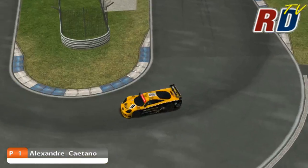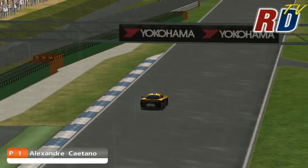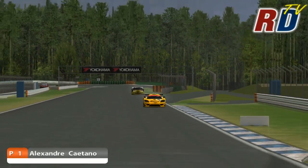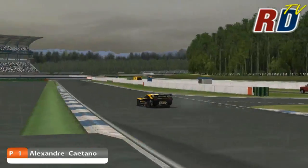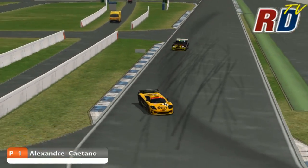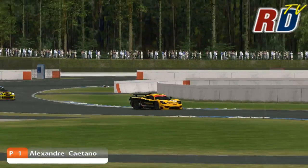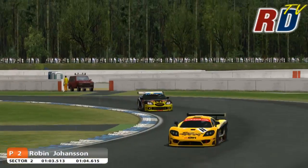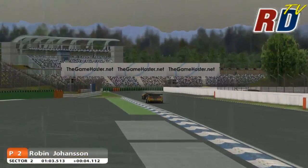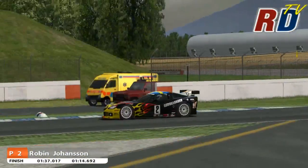And now we have a new race leader. Now we have Alexandre Caetano out there leading the race for AB. They had the lead in the very first race of the season at Spa, so they are back in the lead here, but I suppose it's only because everybody else has already pitted, and Caetano is trying to stay out as long as he possibly can. Yes, but he has Robin Johanson very close with wet tires now. Yep, he's really coming up to him very, very quickly.